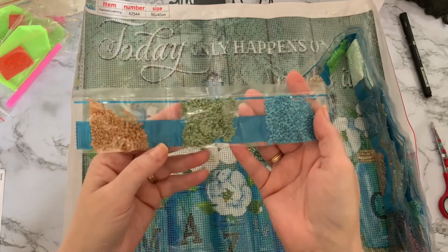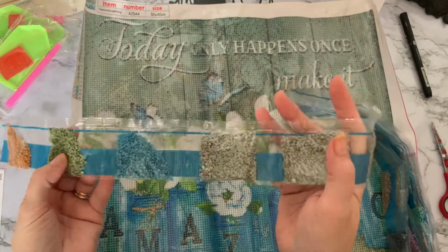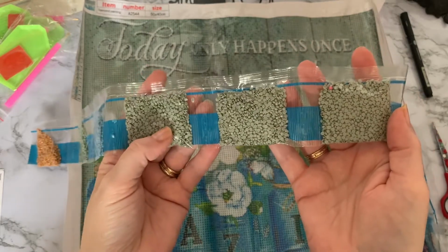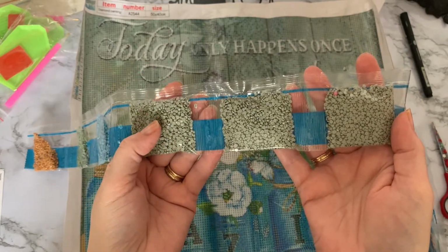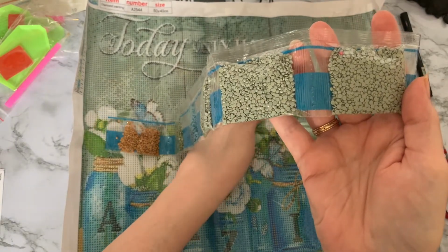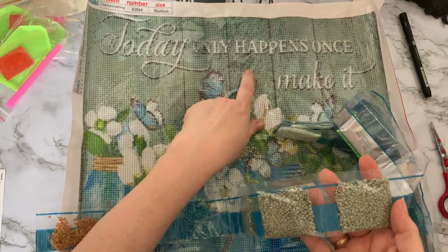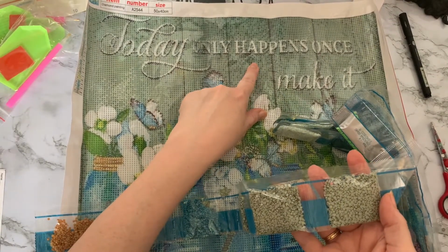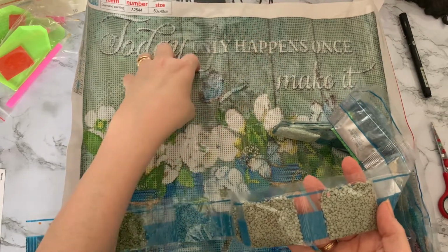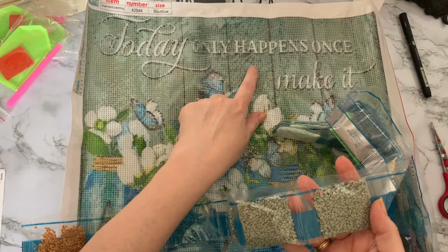So we've got a browny rusty colour, a sage colour, a nice aqua blue, and a real pale grey with a green hint to it. I think that'll be the background here. There's a lot of confetti here, look. Oh, you can't see it, can you? Silly me. Confetti is where you get a lot of different colours in one little section rather than one great big block of colour. You get lots of different colours, and that's what everybody calls confetti.